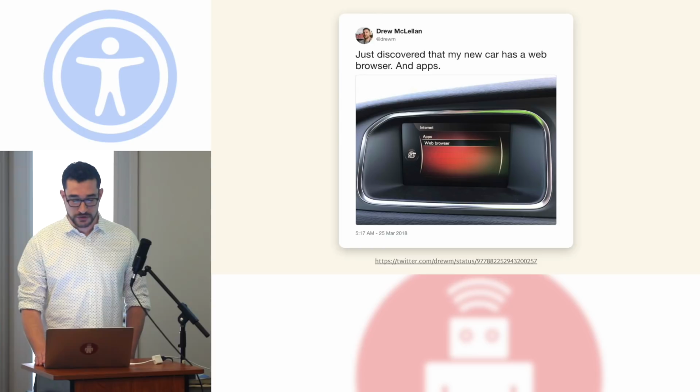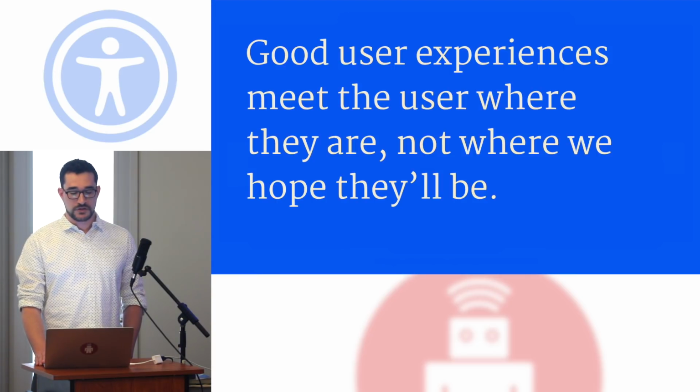Browsers are eating the world, and we're going to keep finding them in places we never thought they'd be. So, in closing, it's important to keep the following in mind. Good user experiences meet the user where they are, not where we hope they'll be.